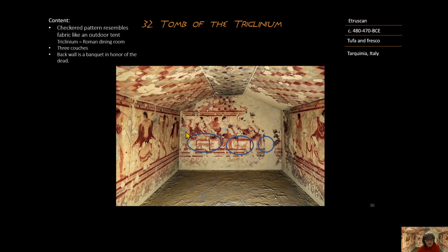And then a triclinium, we see here, this is like a Roman dining room, and you see these couches. You can't see this one because it's been damaged, but you get the idea. There are couches here, and these people aren't reclining on them so much, but we know that this is where they're banqueting. And then interesting, underneath the couches, this is an animal. This is a chicken, a rooster, a bird, and they're probably scavenging food from this delicious banquet. And so all of this is in honor of the dead. So big celebration when someone dies.